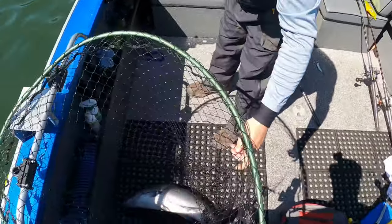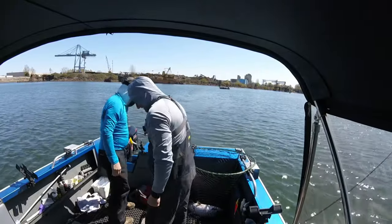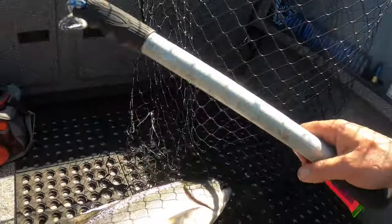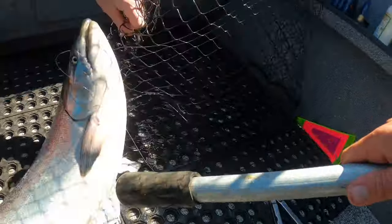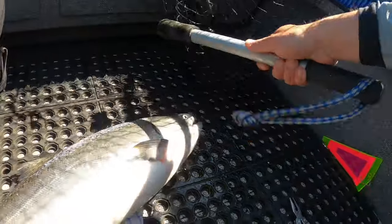Look how you have him hooked. Yeah, he's kind of almost. Alright, this is spring Chinook, guys. I mean, it's gone. Hold the hook. Alright, watch out. Don't get stuck. There, now he's free.